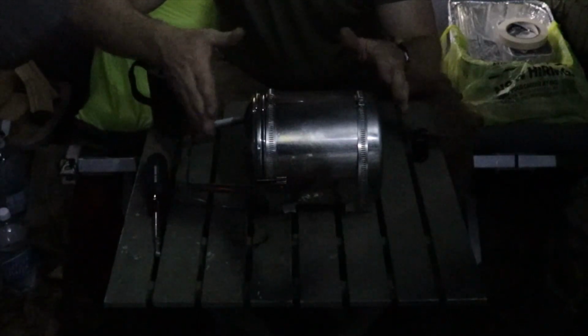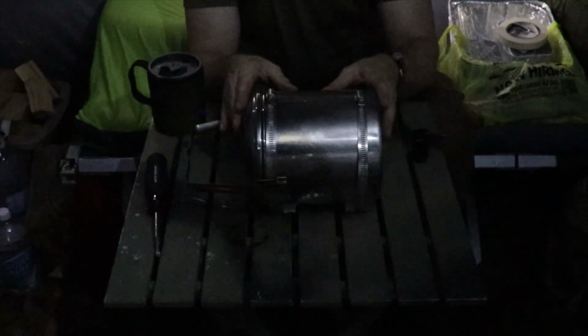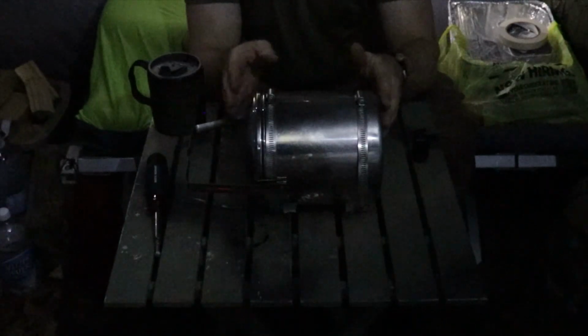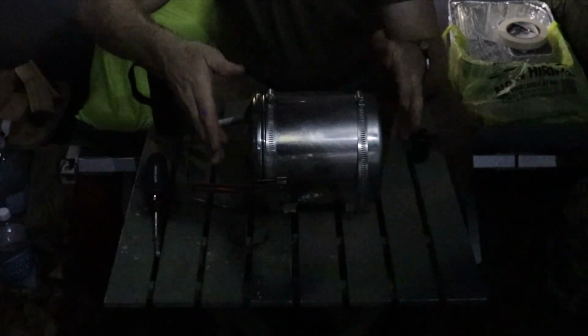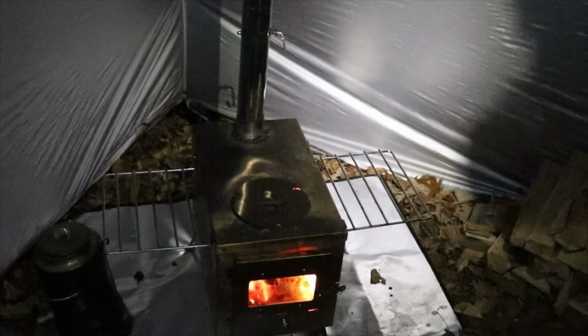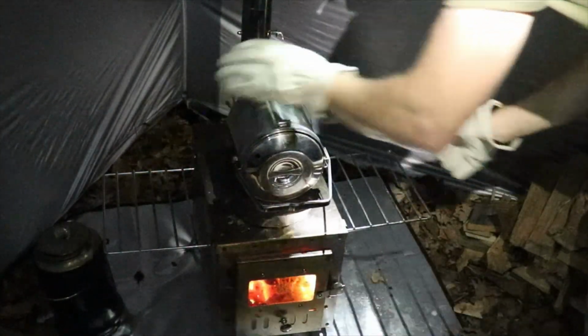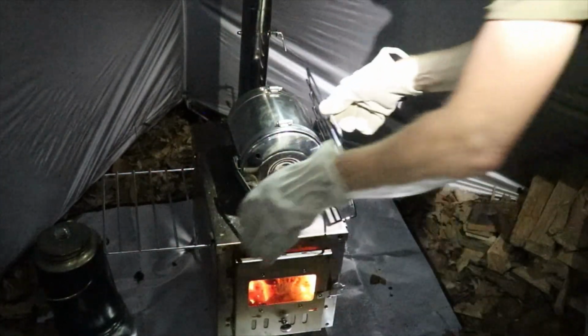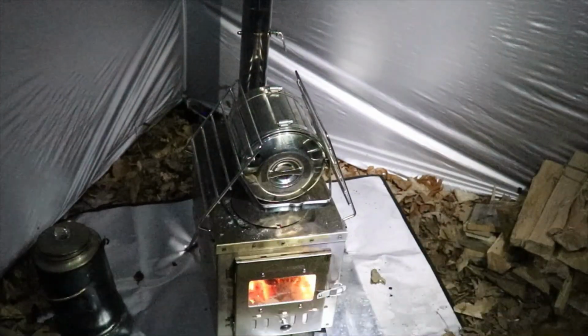Those also fold up. So what I'm going to do is put this on top of the stove to see if it's stable, and then I am immediately going to fold those racks up, and try placing one of those aluminum trays over top of it with those racks to see if it will fit. Okay folks, here goes nothing. There's the oven, and these should hold it in position.